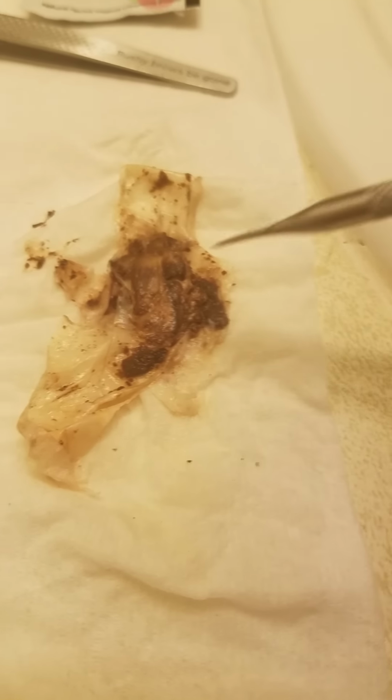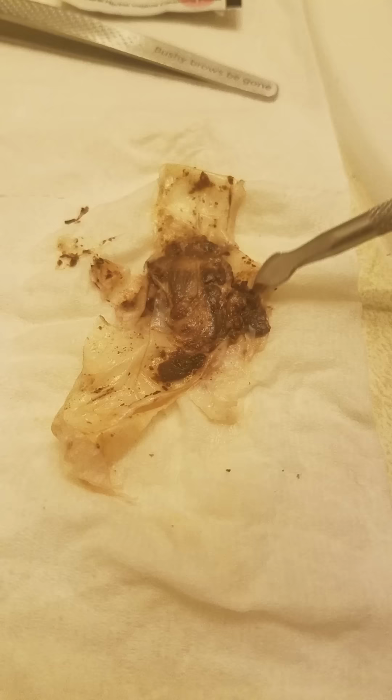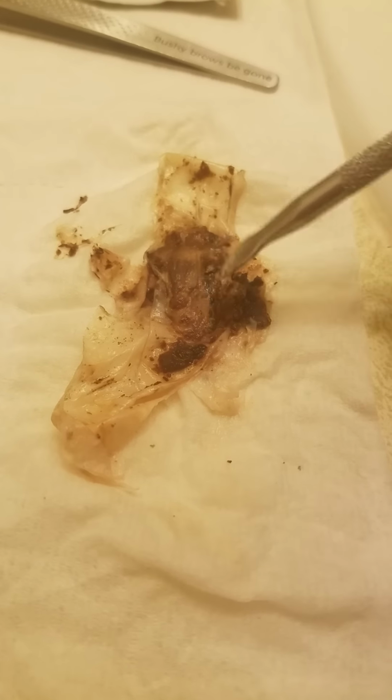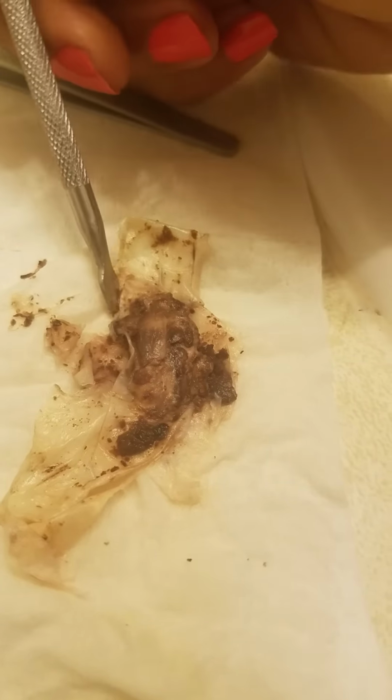So when you discharge a fibroid, it's not like you're discharging a real hard mass, because you're not. It's very soft tissue. It's just soft waste, just like this, right? So let me finish opening this, because this is how a lot of us end up with fibroids.